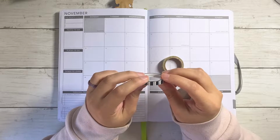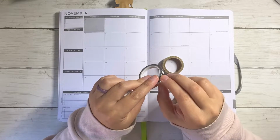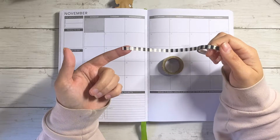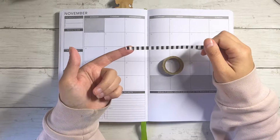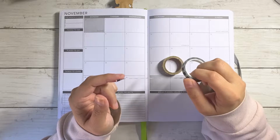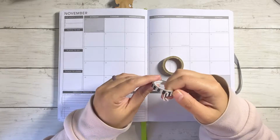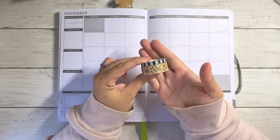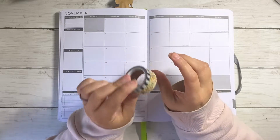And then I also just grabbed this black and white and gold striped skinnier washi. I do want to pull in more black for this month, and I am going to be using gold foil. So I thought this was a really good option, and I thought together it was a unique pairing, and I think once it all comes together it might look really cute, so we're gonna give that a go.